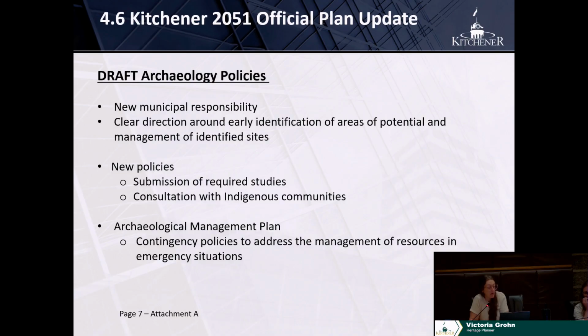And finally, archaeological matters are a new responsibility under the purview of the city, requiring clear direction around early identification of areas of potential and the management of identified sites. The draft policies for archaeology include direction around the submission of required studies on and around archaeological sites, as well as the requirement for consultation with the Indigenous communities. Staff would also like to note that an archaeological management plan is identified as future work, and through this plan, contingency policies will be developed, which would include how to address the management of archaeological resources in emergency situations. And these draft policies begin on page 7 of the attachment to the staff report.